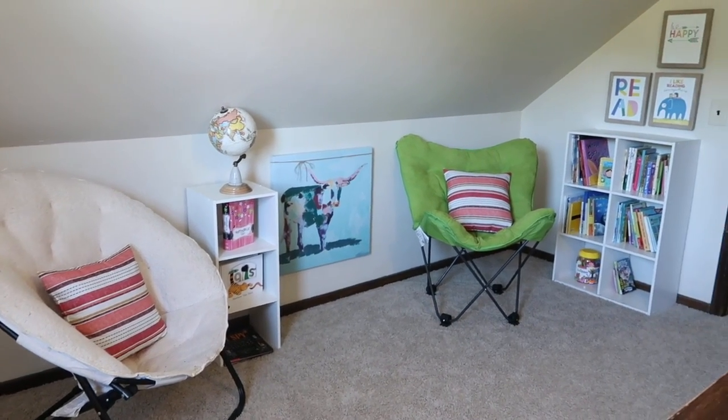And so I want to show you the case study of our TV room and 3 steps that you can take. So step number 1 is to decide what is the purpose of this space and what is the function. So when we're selling real estate and we're helping people to stage their house to sell, we tell them that every room in your house should only have one purpose.